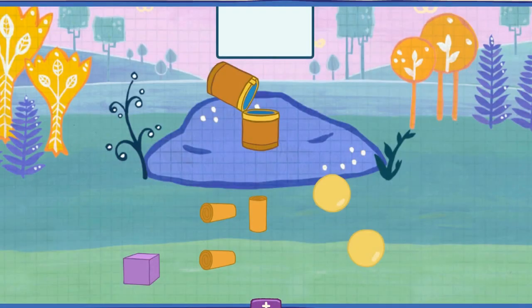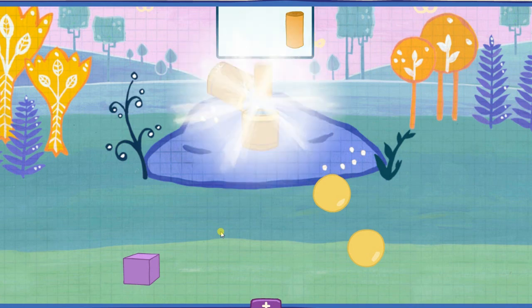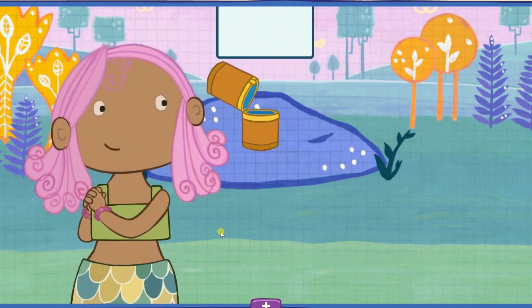That's okay, Cat. Let's pick up the jewels and count them. Okay, now use your mouse to move over the jewels and they'll magically fly up into the chest. You did it! You collected all of the mermaid's jewels that were shaped like a cylinder. Let's see how many jewels we found. 1, 2, 3. Thank you, brave knights. You found all my jewels.